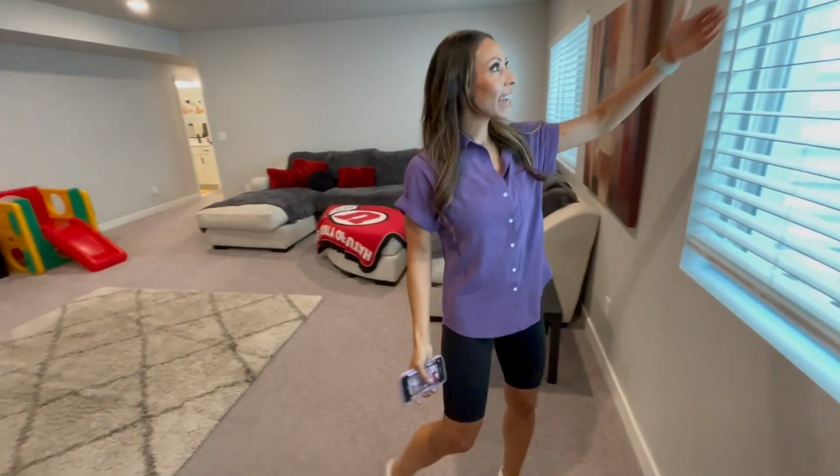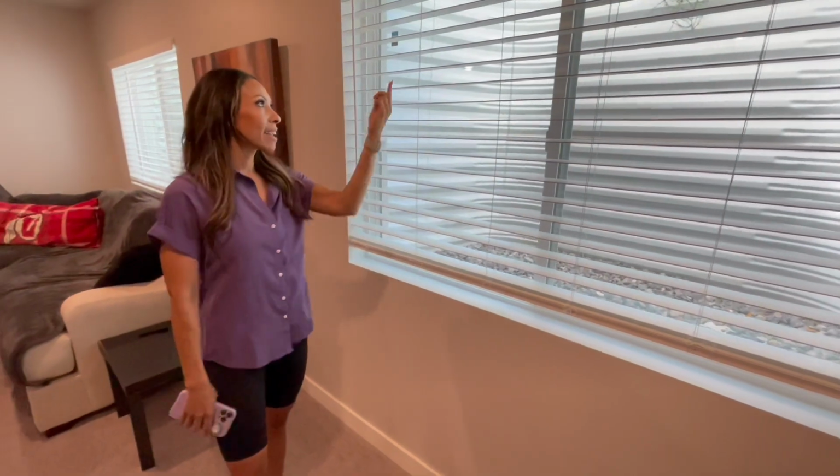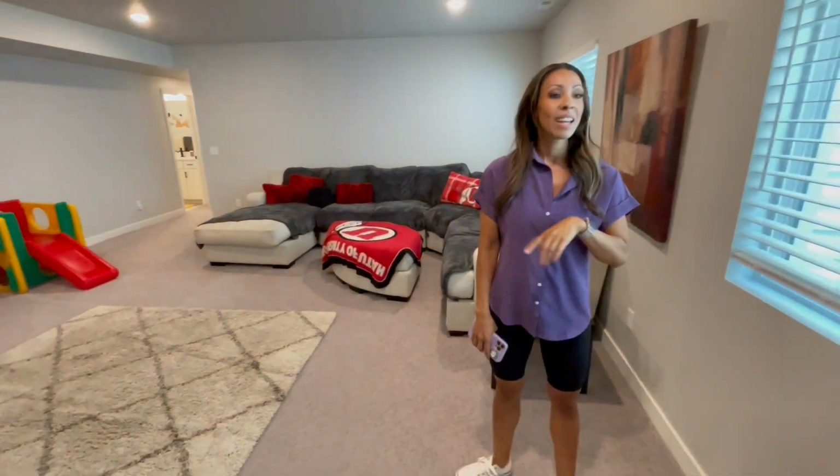There is a side yard that's unfinished on this side that's shared with the neighbor, also fenced. So you can access that. The idea of maybe a garden, that'd be a great space for it. It gets light on both sides.